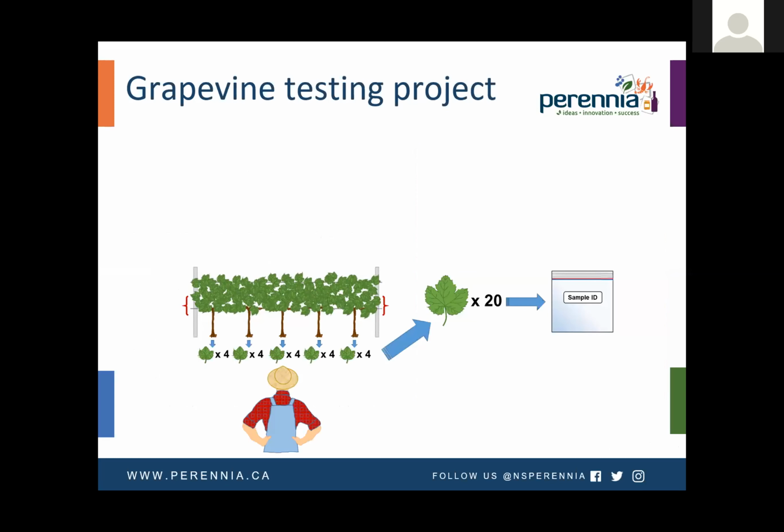So what does that look like in the field? I've got a cartoon here that's representing a composite sample. Generally, we think of that as the space between 2 trellis posts, because they're easy to count and keep track of in the field. So what you would do is take 5 adjacent vines, take 4 leaves from each for a total of 20 leaves, sandwich those all together, put them in a Ziploc bag with a unique sample ID on it, and then we can test those for you.